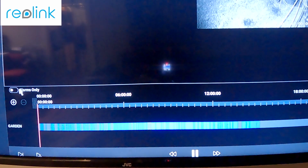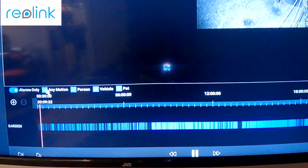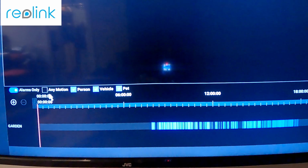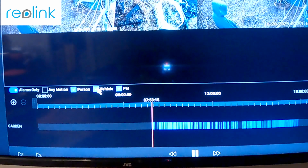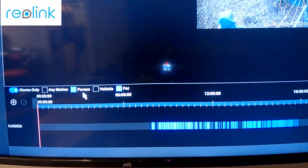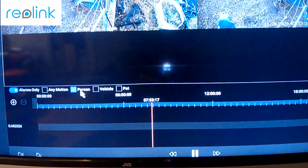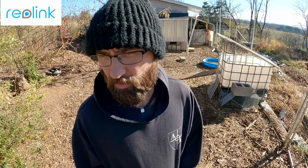One thing I really like about the security system is during the playback you can select motion only and then select just pets, which I have it set to track anything about the size of a fox or a possum or whatever. So it'll jump right to that event and keep me from having to spend an hour scrubbing through footage to try to find the event. It's just right there. It's so much easier than the other system I had.